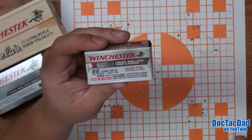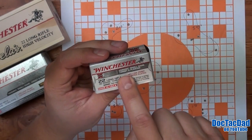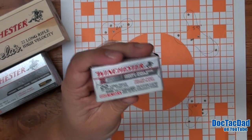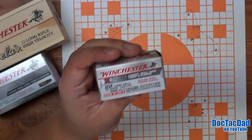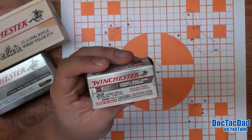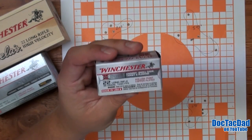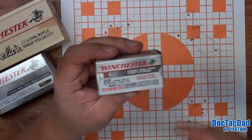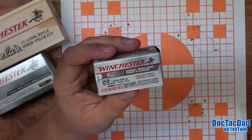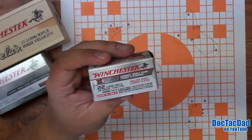Winchester really has a sweet spot place for this ammunition. They say right on the box: varmint, small game, target, and plinking. I tested it at $3 a box. Now I know that Walmart and other places sell this same ammunition for cheaper, and if you can snag it up for cheaper than that, I think you're really getting a smoking deal. After looking at the accuracy here, I'm more than willing to spend $3 a box of 50 on this ammunition. It's a sweet spot in that I don't feel too bad about plinking with it.